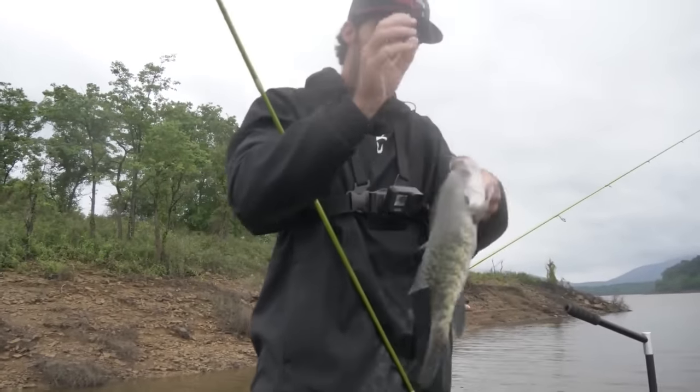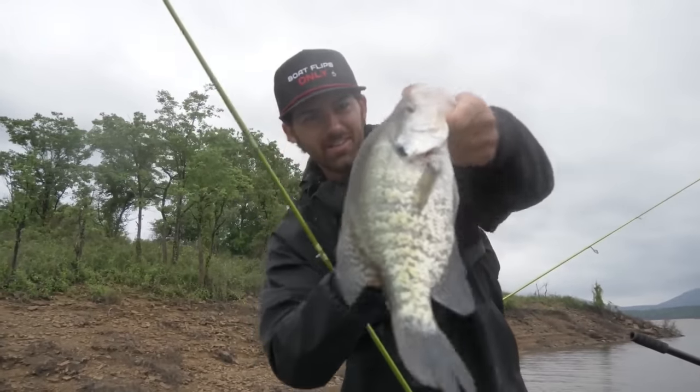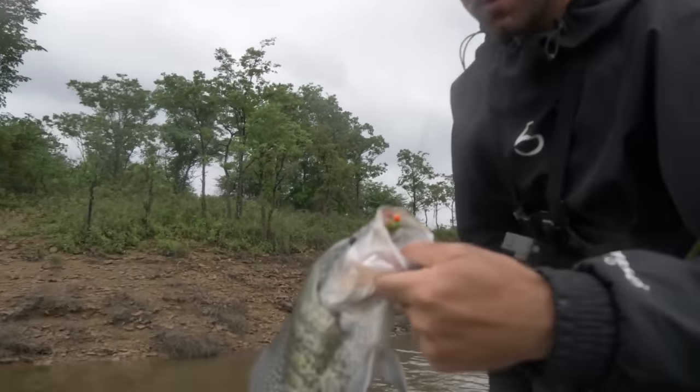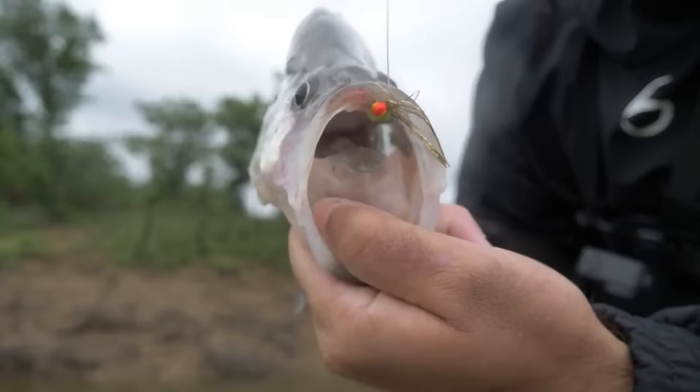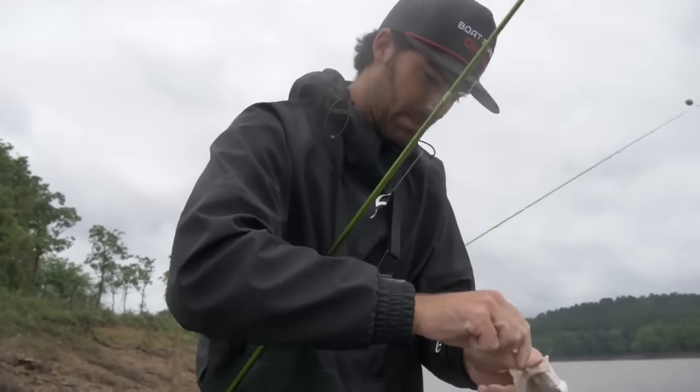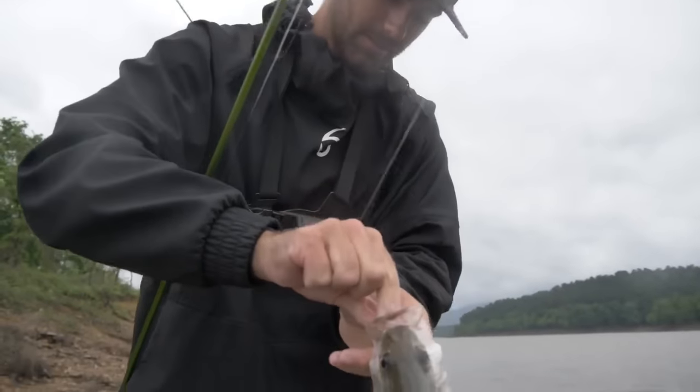Yeah! Woo! That's what it's all about right there. Big one. Look at that. Choked. Choked in his face, in his grill. That's what it's about right there. Probably just fresh off the bank. Hit this first brush pile. I'm not even gonna get that hook out. He's hooked so good.